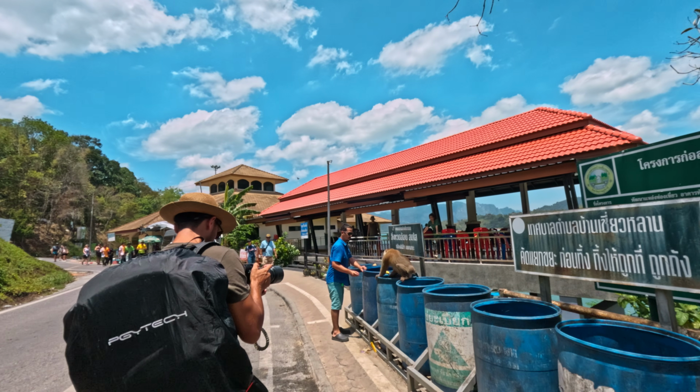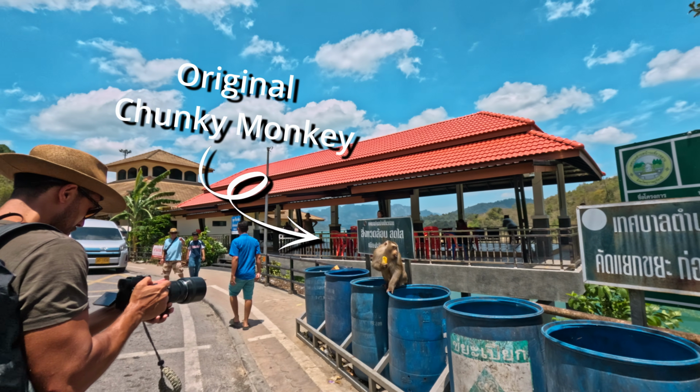It's a bin monkey. There's a monkey in the bin. Oh, he's got a whole coconut. He's loving it. He's eating the inside of the coconut. It's a big old monkey, that is. He's a big old chunky bloke. This guy's coming to give him some mango now as well, by the looks of it. Some green mango. He's the original chunky monkey.